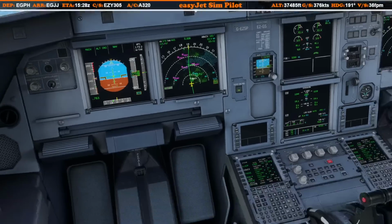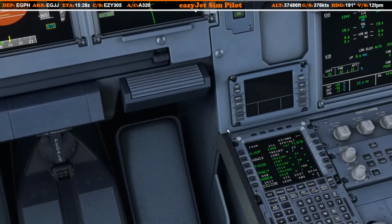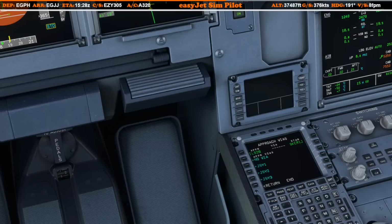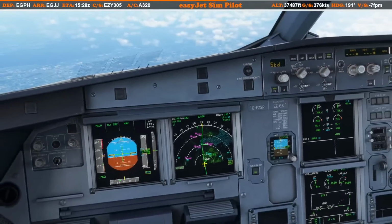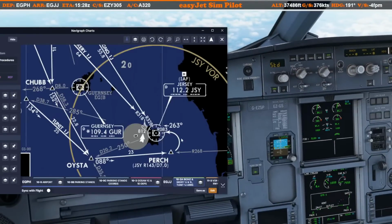VOR, which actually, just quick look. Jersey VOR. In fact, no. Do you know what? We're going to vector ourselves in. We're not going to mess about with that. Unless there's ATC on, in which case they'd vector us in anyway. So the plan will be to come in, get down, we'll break off, then go out on downwind, right base turn, and then come in for an ILS approach.